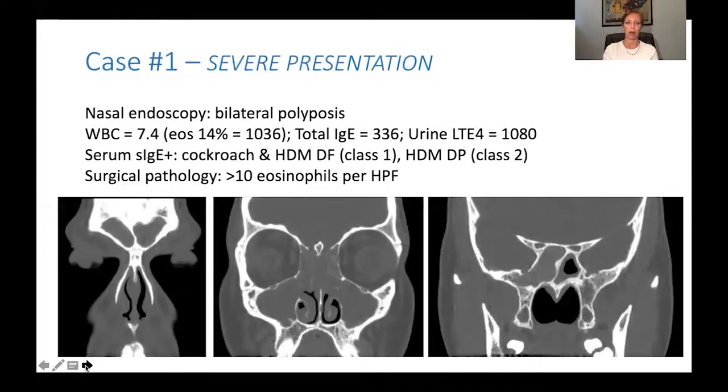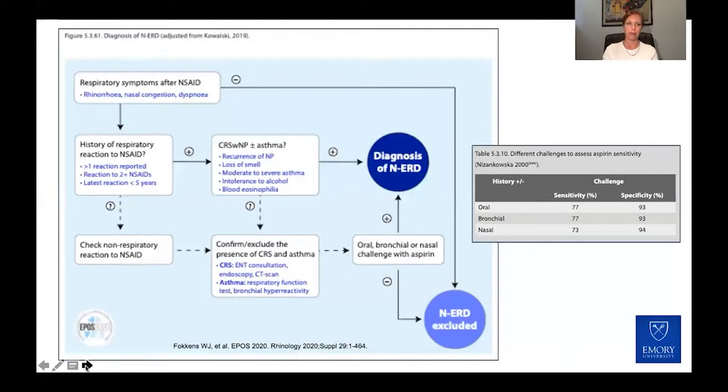This patient has bilateral polyposis on endoscopy and severe opacification of the sinuses bilaterally on CT. We can see that her eosinophil count is quite high, as also her total IgE is high, and so is her urine LTE4. This patient has some mild reactivity to environmental allergens on testing, and also has noted greater than 10 eosinophils per high power field on surgical pathology from the nasal polyp specimens.